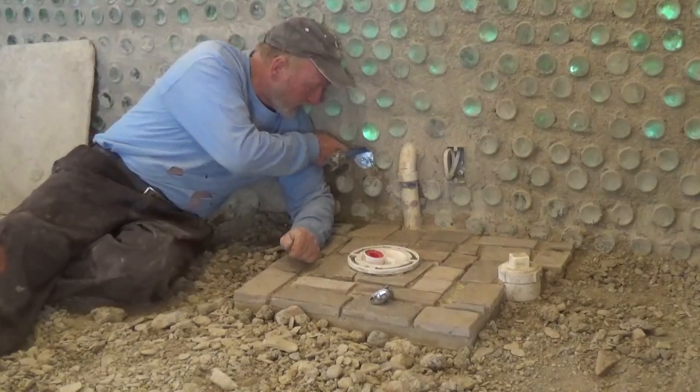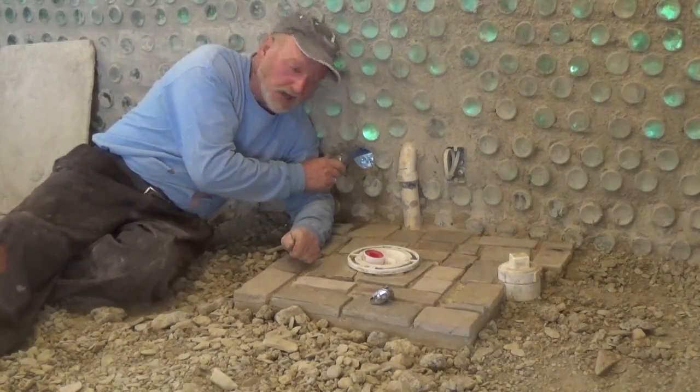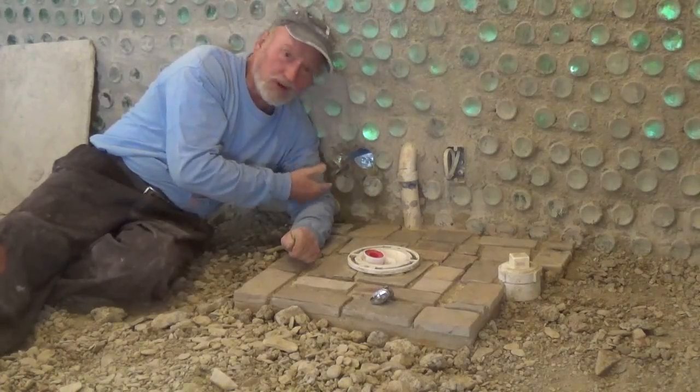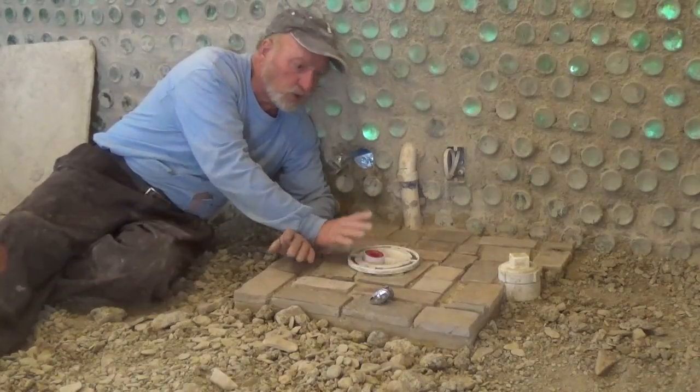But this time I'm not going to secure the pipe in the wall until we've had it in operation for a couple of weeks. It's under pressure right now, so it's holding just fine and not leaking. So we're going to move on to the toilet.